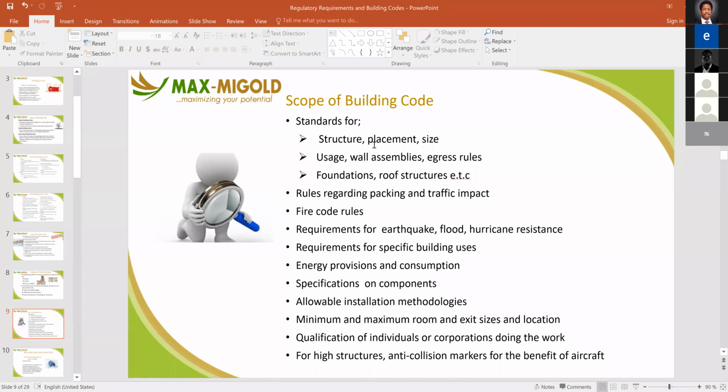Standards for structure, placements, sizes, usage, wall assembly, egress rules, that's when you're going out of a building, foundation, roof structure, etc. It also covers rules regarding parking and traffic impact. Environmental impact analysis is part of the things that happen.